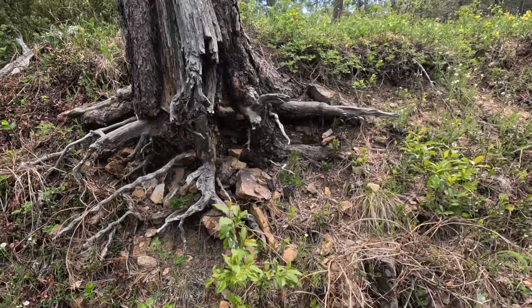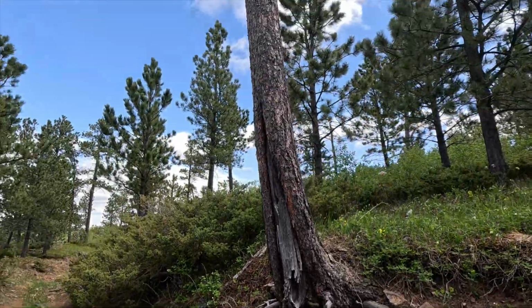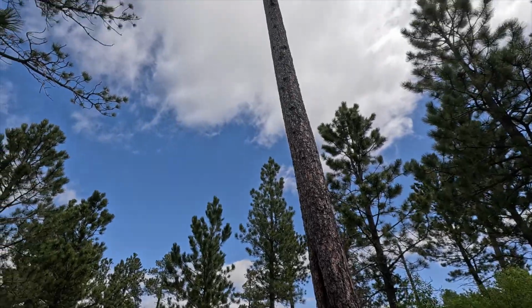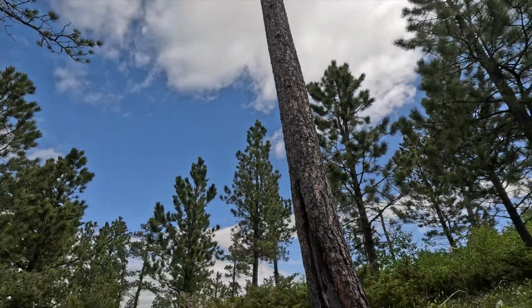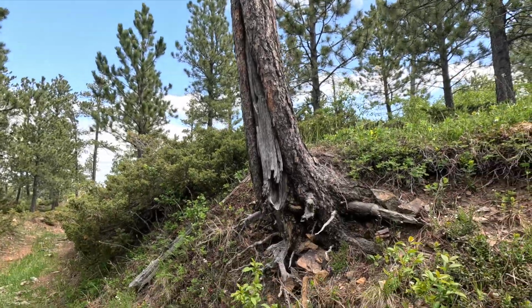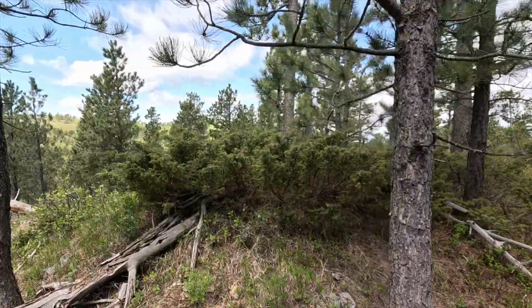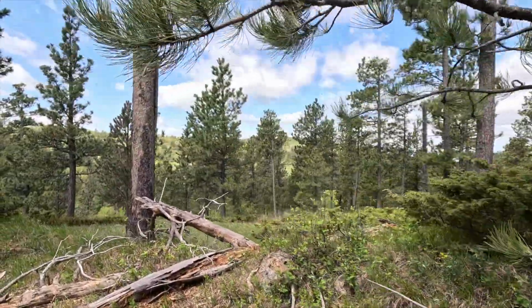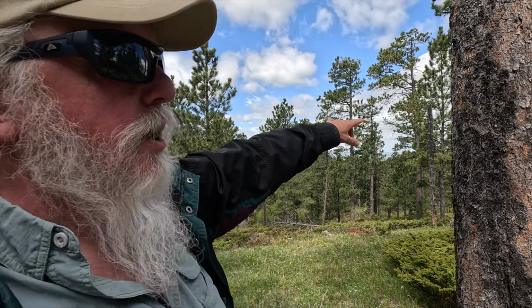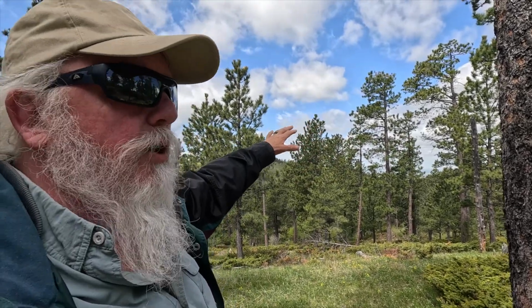Wonder how long till this one comes down. It's still putting out green needles and whatnot up there, but that one's got to come down sooner or later. But on the other side here, look at this again. Just lovely country. And there is a lot of wildlife up here. We've not seen anything so far on this trip, but there is a lot of wildlife up here too.